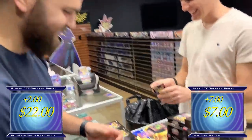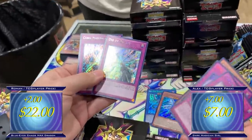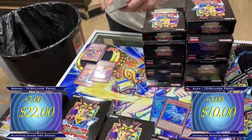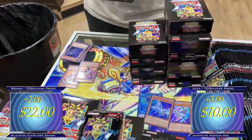All right, here we go. I got Dimension Mirage. Dig of Destiny, I always like that, but kind of never really knew it. Ooh, Chocolate Magician Girl. I was just gonna ask you which one was the good one, but then I remembered. Definitely chocolate. Always chocolate. All right, next mini box here.